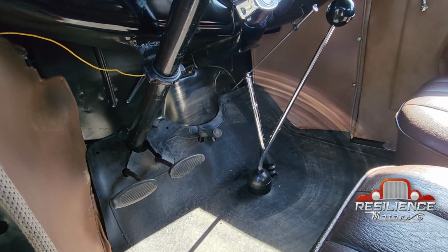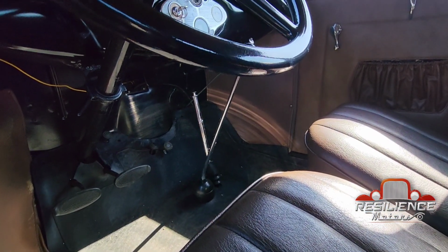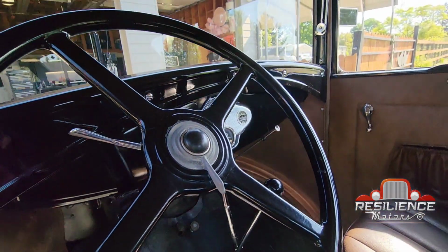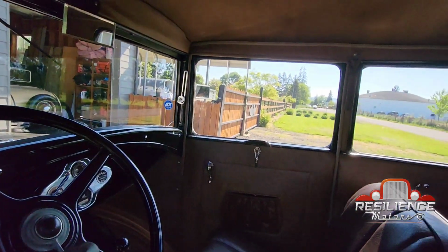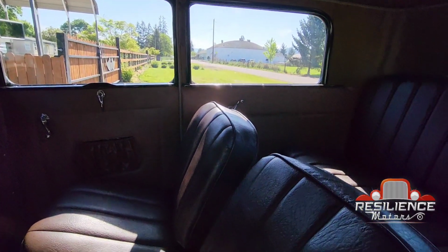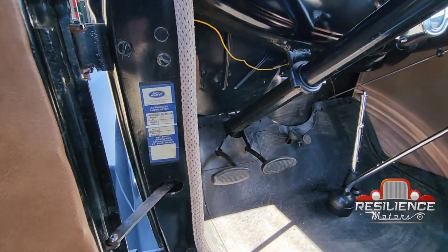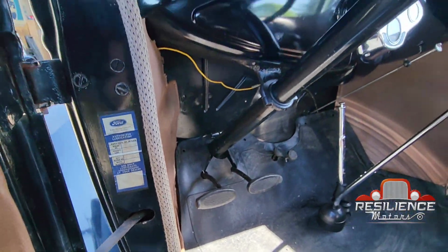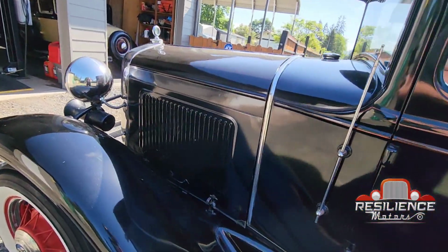It's got new mats, new boots for the shifter, and emergency brake. It's got a new fuel gauge in it. Everything works on this car. All the windows roll up and down. Really cool old Ford surface tag there. That's pretty neat. Really decent starter Model A if someone's looking for a starter one.